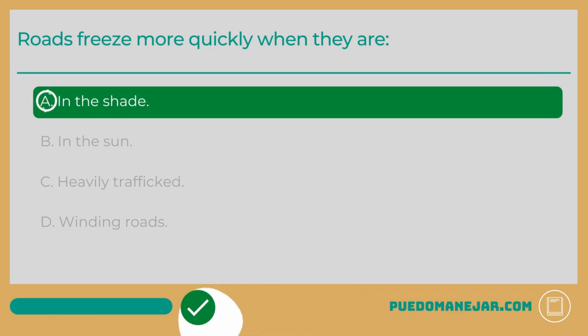A. In the shade. If it is wet and the air temperature is cold, the areas of the road that typically freeze first are areas that are shaded by trees, buildings, hills, or other things. Shaded areas will get colder faster and stay colder longer, which allows the roads to freeze and remain frozen. Even on a sunny day, shaded areas can still hide icy spots when the air is cold. Use extra caution when approaching potentially icy areas.